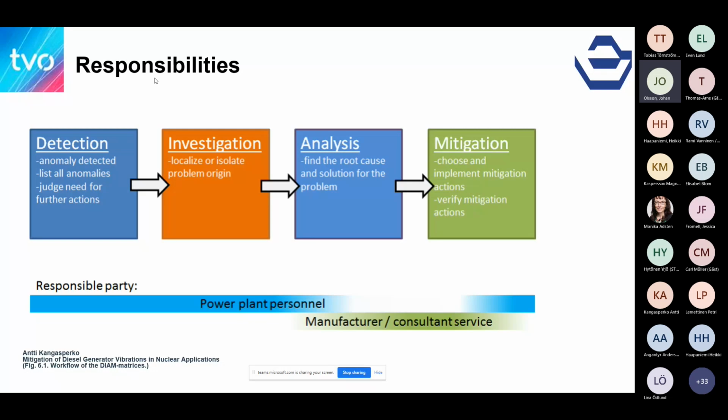So in these four phases, we start with the detection, which consists of finding an anomaly in a power plant. The anomaly might be pretty minor or a fairly insignificant anomaly in the plant, and it might not be a problem in and of itself, but it can be. It can be, for example, some high frequency noise that is heard during a routine inspection route or something like that.